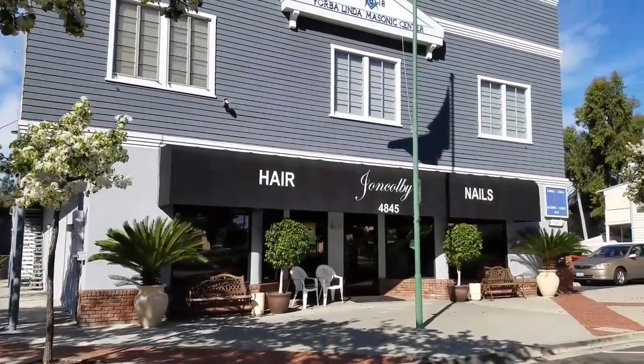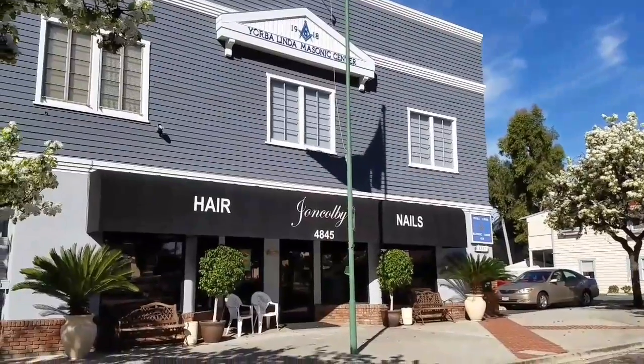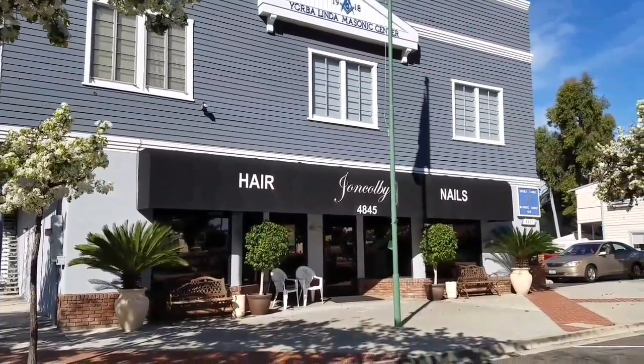4847 Main Street, 1914. The Lay Building. This two-story Craftsman commercial-style building was constructed for Philip Lay. Originally clad in wood clapboard, it is now covered in stucco.